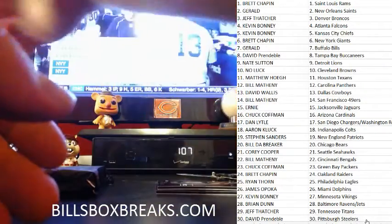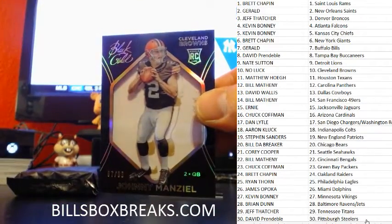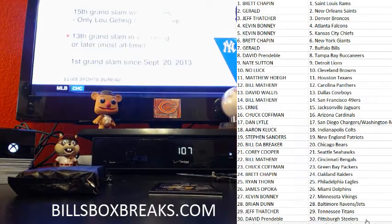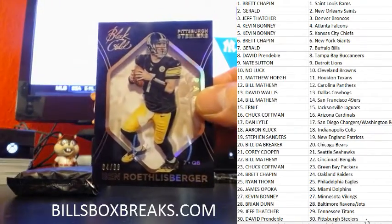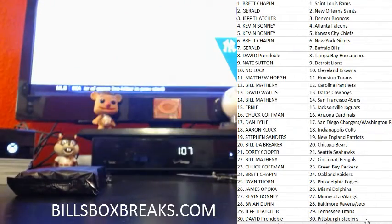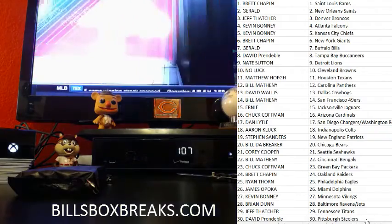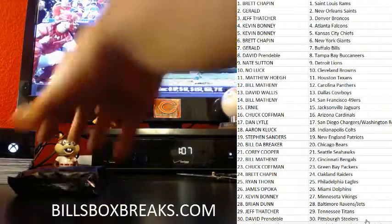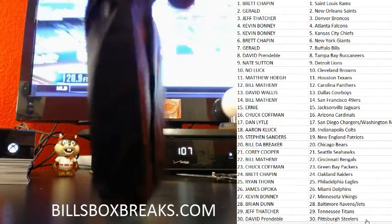There we go. Nice dual auto there. For the Browns, Johnny Manziel. Shadow box out of 99. We got a Roethlisberger at 99 shadow box. Last pack, let's do it. Got some nice stuff here.